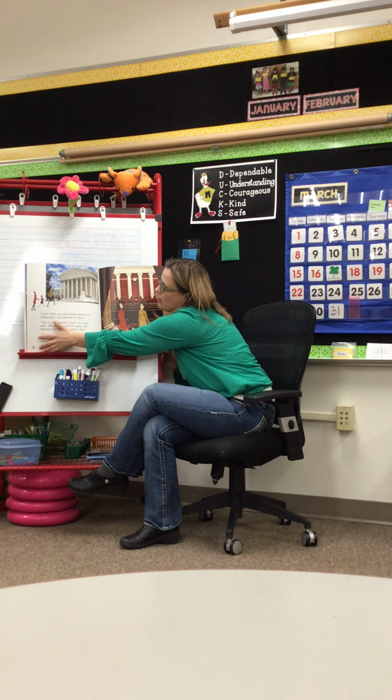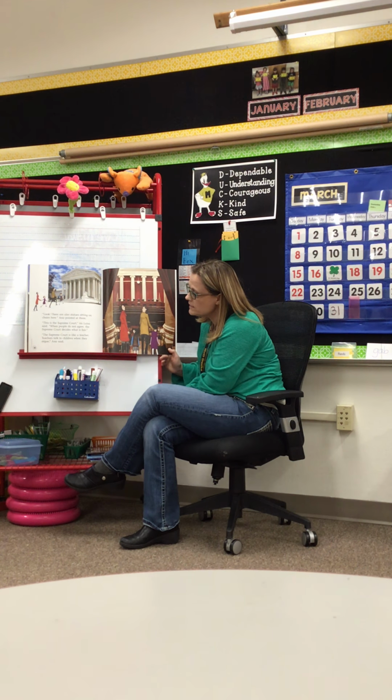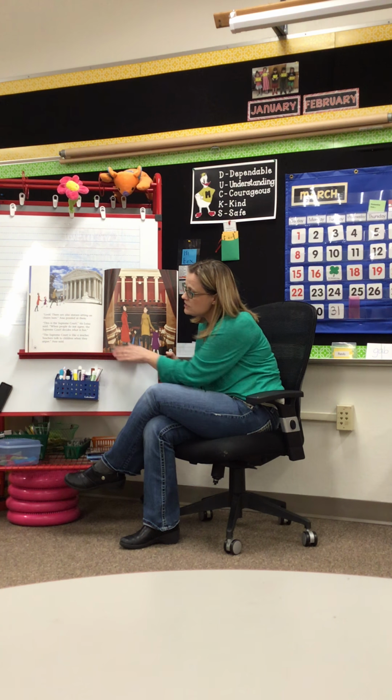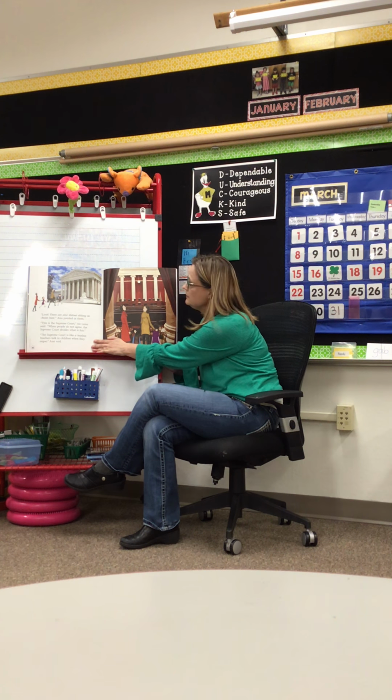Look, there are also statues sitting on chairs here, Anna pointed at them. This is the Supreme Court, Tia Louisa said. When people do not agree, the Supreme Court decides what is fair. The Supreme Court is like a teacher. Teachers talk to children when they argue, Anna said.